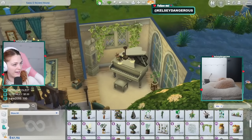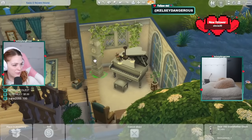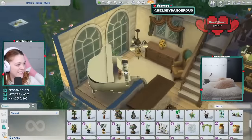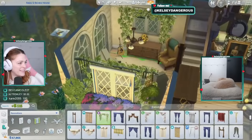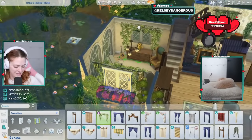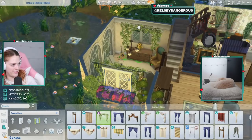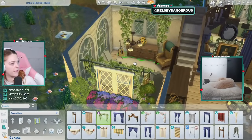Ooh, I like that. Okay. We've just now made it a plant slash music room. Yeah. It is now a plant slash music room, because I said so. Is this thing too big for us or is it cool? Please advise. Oh my gosh, why won't it move up? Here we go.